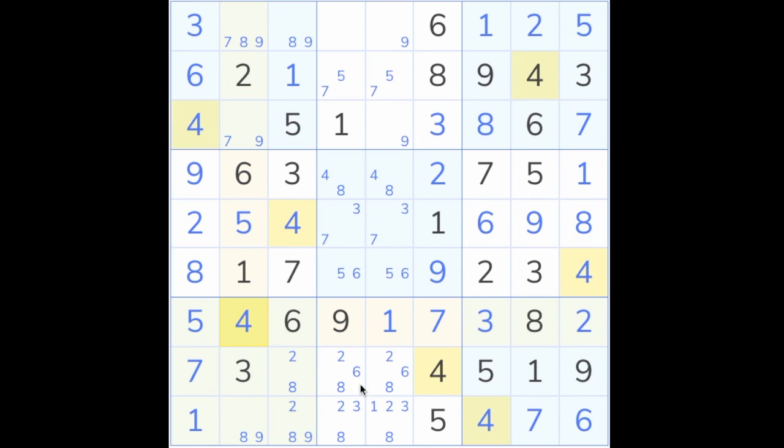What have we got left to do? Stuff up here. Okay, this 7 now means that this is going to have to be a 9. Okay, and now only one 7 left in this block, so the 7 goes here, and this 9 means that down here this is now an 8. 8 or 2, clearly that's a 2.